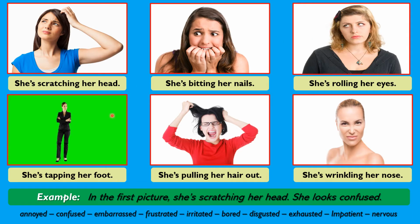In the fourth picture, she's tapping her foot. She looks impatient. In the fifth picture, she's pulling her hair out. She looks frustrated. And in the last picture, she's wrinkling her nose. She looks annoyed.